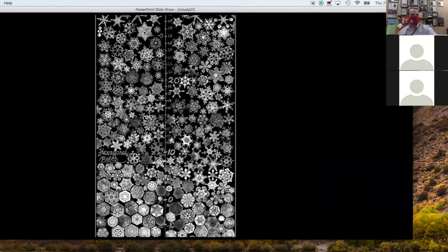And when it's not as cold, you see the snowflakes are much thinner. Okay. Any questions about precipitation? Rain, drizzle, snow, hail, sleet, and ice. 6 types.